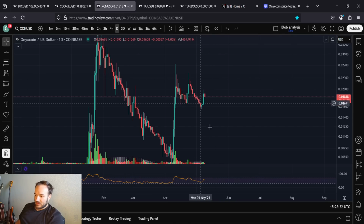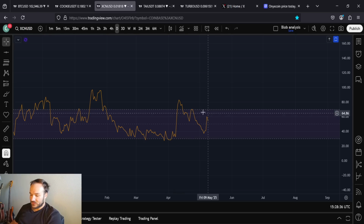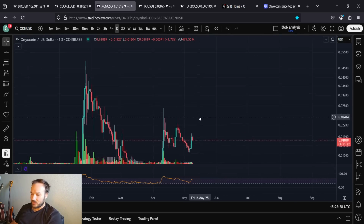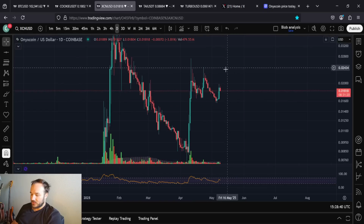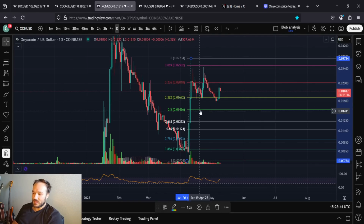So I do think that OnyxCoin will close today green. That's the call. We're going to close today green. We're not going to reject off the 60. If we do reject off the 60, it doesn't mean we're going below this low, but it certainly does bring back 1.43 cents into the equation.